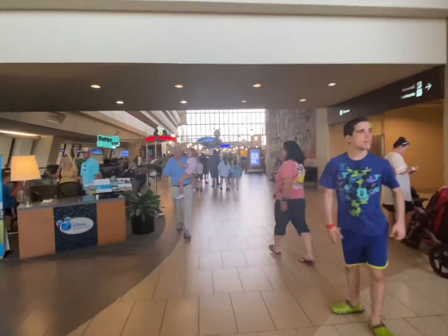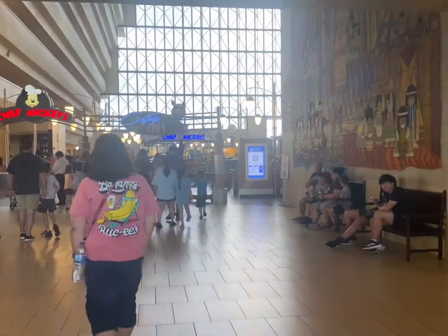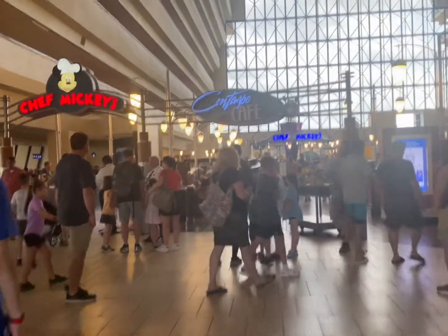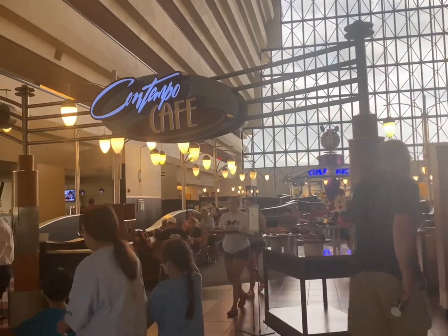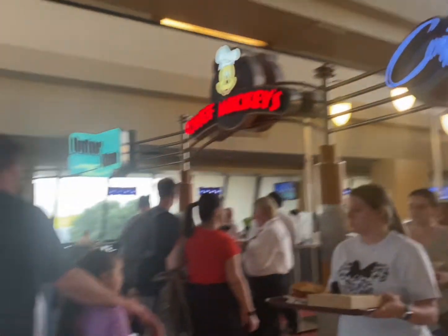Check out the cafe. So this is the Contempo Cafe and Chef Mickey. Looks like you have to have reservations to go in, or place a mobile order to even get a table. Alright.